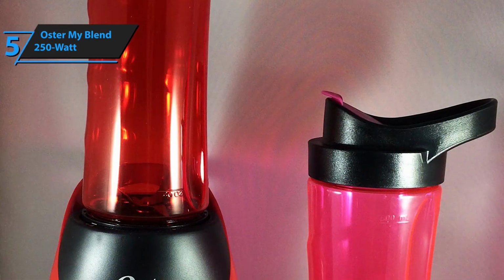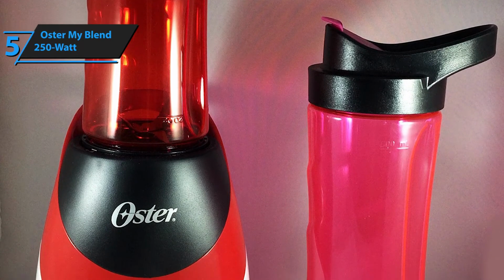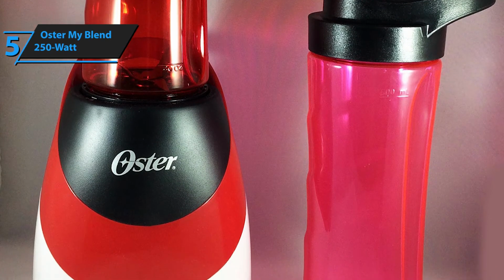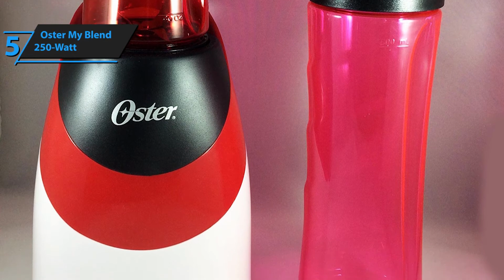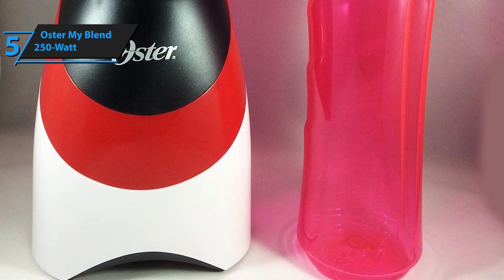Overall, Oster's BLS TPB WPK MyBlend works exactly as it should. It packs a 250 watt punch, it's remarkably simple to use, and its rock bottom price tag more than makes up for the small bumps in the road.